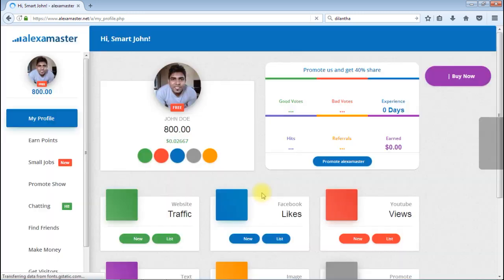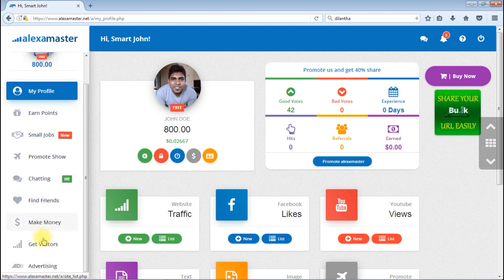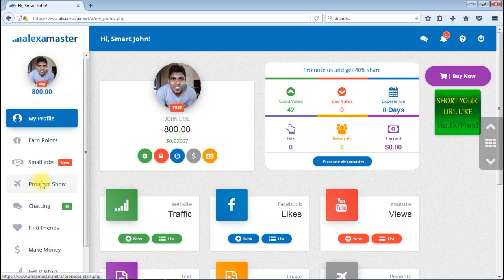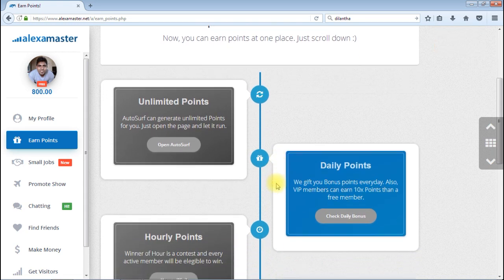Okay. Right now, you will see earn points, small jobs, promote show, chat in, find friends, make money, get visitors, advertising here. In this interface, to earn points from AlexaMaster, you have to press this option from the menu, the earn point section. Only thing you have to do is scroll down here.